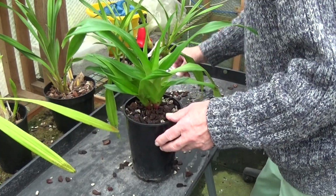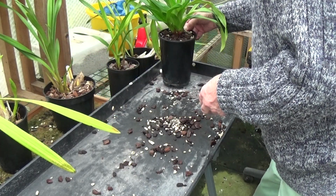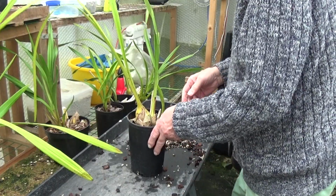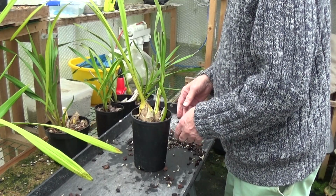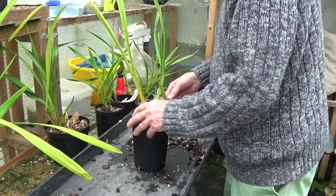Yep, that's fine. Put the label back in, and that's ready to go to a new home. You know, you look at these and you think, well, they're so hardy that I'll just leave them there, I'll just let them grow, and then you find you're neglecting them after a time.